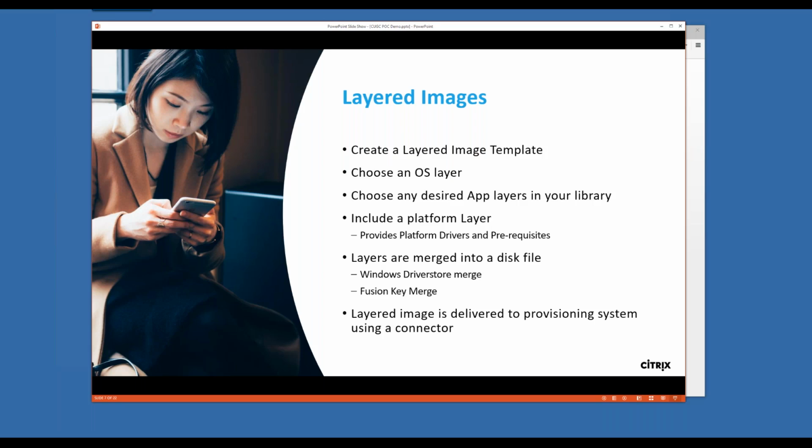So if you have third-party drivers in an application, you have to include that in the layered image or the drivers won't work properly. We do the same thing with .NET Fusion keys. There's a thing in .NET where they keep a registry-based database called Fusion, and we merge the Fusion keys together as well. So if you put .NET in different layers, it will also work properly when you export this image and you get that up there.